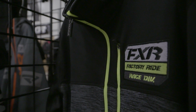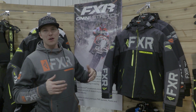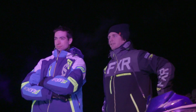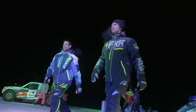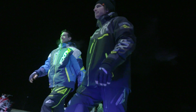What's nice about this jacket is it's not only our Omni Stretch, but this is one step tougher, stronger, more durable, and more trick. This fabric is the same durable four-way stretch that you've seen on some of our other Omni Stretch pieces, but it's a thicker, fully bonded sealed tri-laminate shell. And it's the only piece in the industry right now that's a fully bonded sealed tri-laminate shell that still has a zip-out liner.